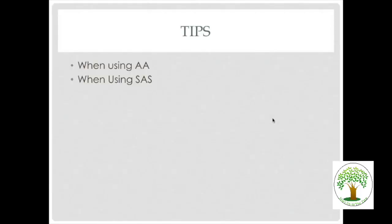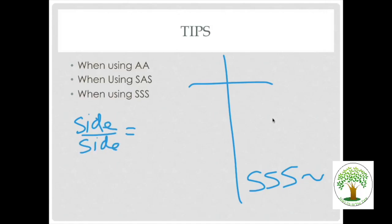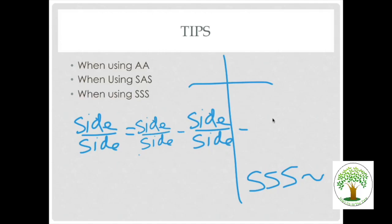Last kind will be side, side, side. And before we can use the side, side, side similarity as the last step of our proof, you're going to have either one big long proportionality statement, a side with a side equaling another side and a side, equaling another side and a side. That's one big long statement. That would give you 3 of them, all being proportional.